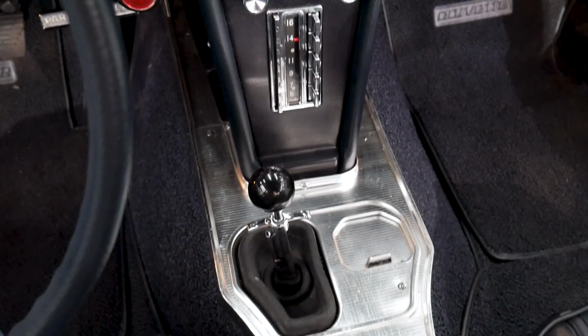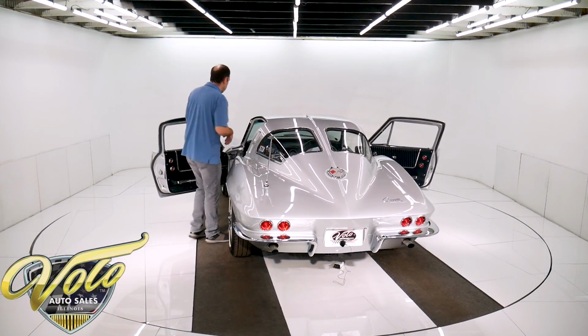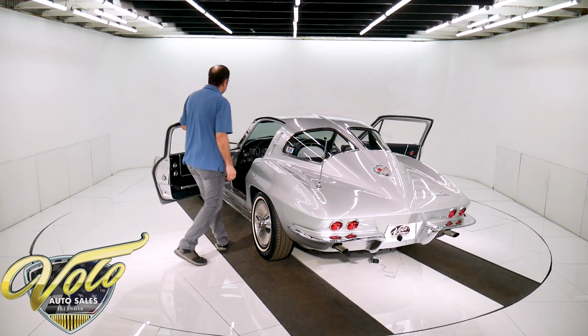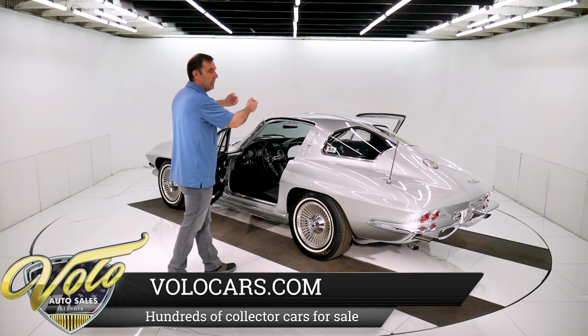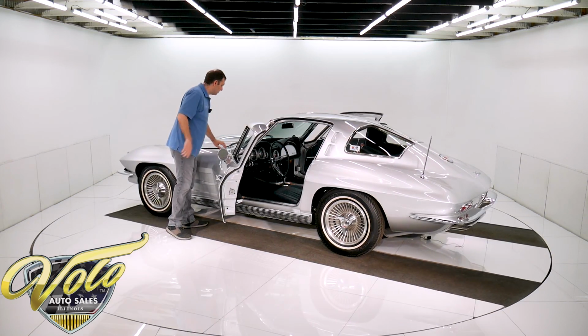The center console is probably an 8 out of 10. It has a few light scratches. It's not beat up, but it's not perfect. 63 was the only year to have the silver cones in the middle of the gauges. They did away with that because in the Roadster, the sun would hit it and it would blind people. It's got new weather strips.